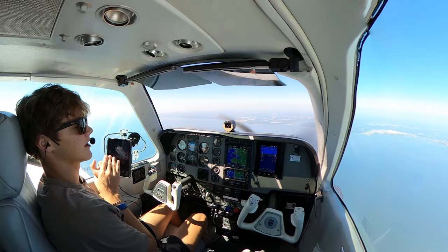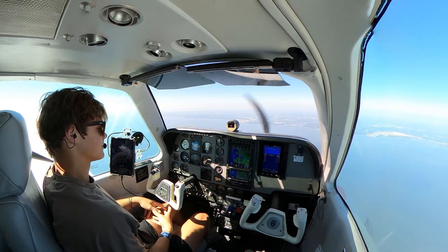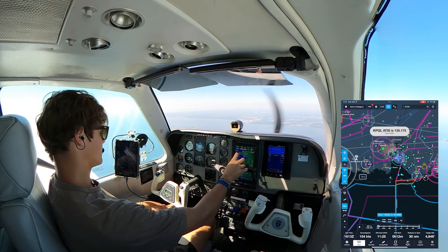Citation 6 Tango Tango, climb maintain 9000. Okay, 9000 for Tango Tango. We can load up a tower in here.